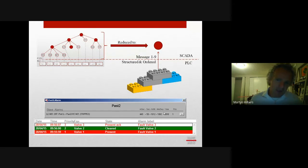On top of that, the operator gets a timestamp that does not originate from the SCADA system, but is a snapshot of the PLC clock. So as soon as the PLC sees a change of state, it takes a snapshot and affixes that to your message. In conventional systems, this timestamp comes from the SCADA system, which has at best a read cycle of 1 second, but most of the time slightly longer. So if you have rapidly cascading events that happen within that read cycle, they all get the same timestamp, and then you need to do a root cause analysis.